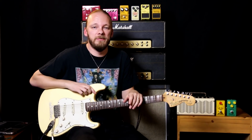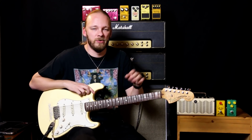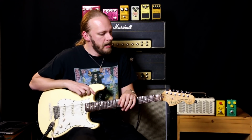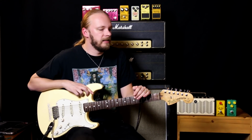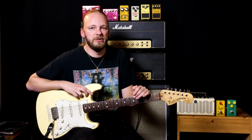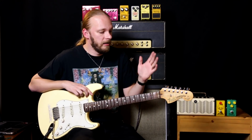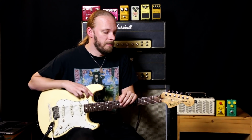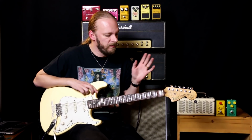The backstory to me buying this guitar is that a friend of mine worked in the local music store in Turku, where I live, in Finland, and they got this second hand. It was mint condition, and he said he's going to buy it, but he knows that I'm a bigger Yngwie Malmsteen fan, so he let me have first option on it. So I bought it, and it was a huge stroke of luck.